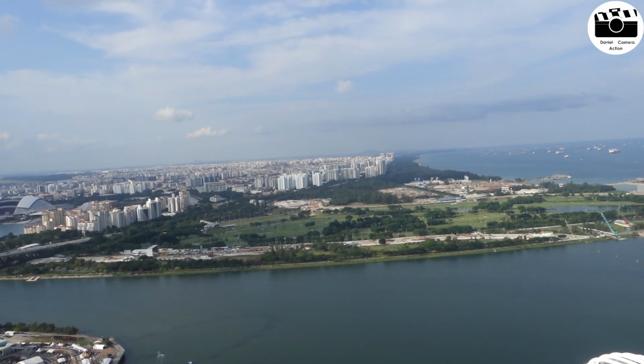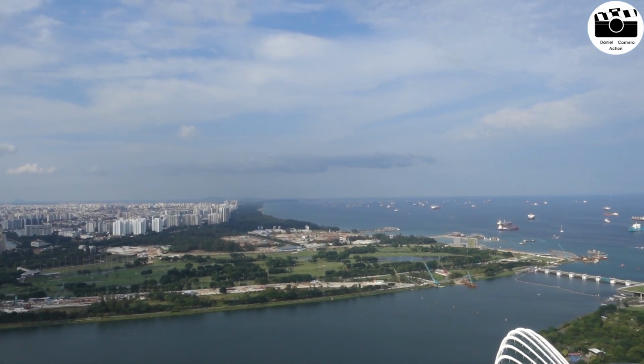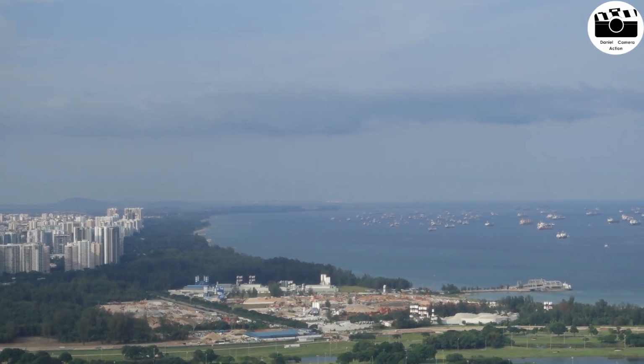Wow. Ooh, I see a plane taking off over there. Probably should not put a camera, but just in the very far distance you can see a plane taking off from Changi.